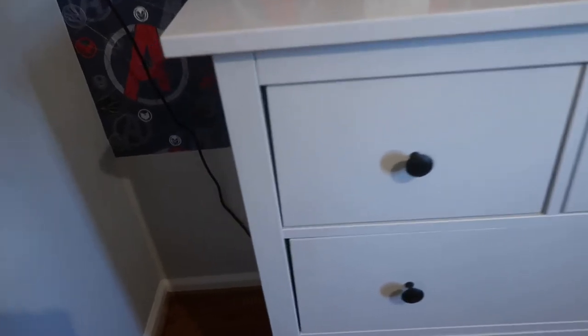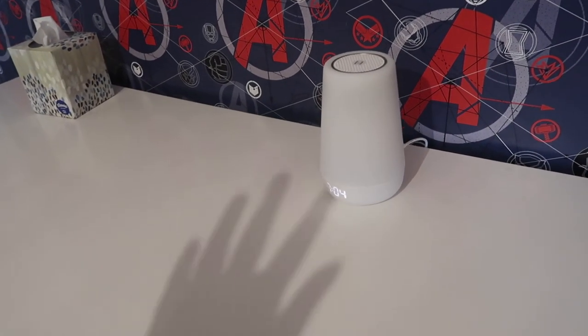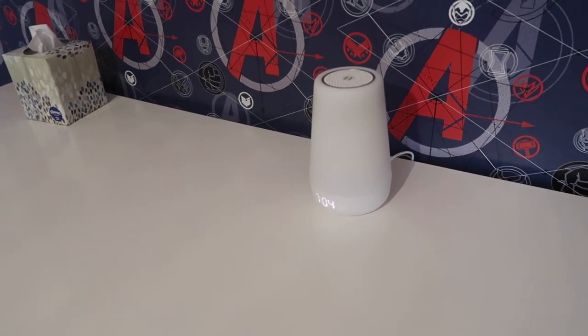I also wanted to mention in the corner that I got these sleek outlet covers. It's like everything's tucked back there, but these are the only two outlets he has, this one and the one on the other side. And yes, I cut off the wallpaper here just because you can't see it anyways. And then he has his Hatch sound machine that turns on automatically with the light and the sound. And this is just on his dresser.